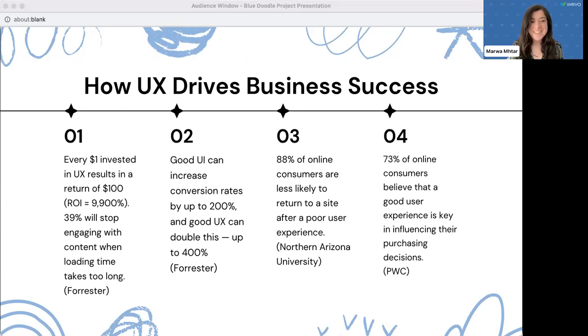So, Ben, given the current landscape where proving the value of UX is more important than ever, could you share how you've articulated the importance of UX projects in terms of business impact at Newell Brands?